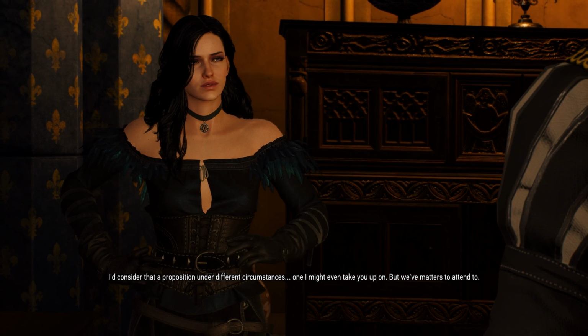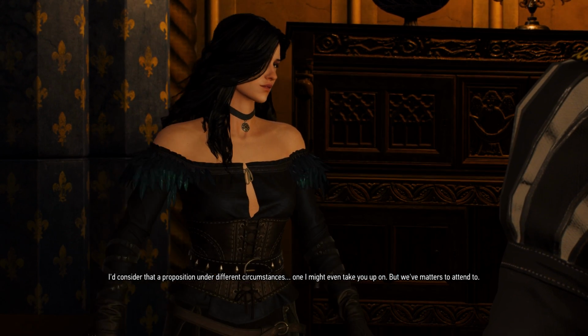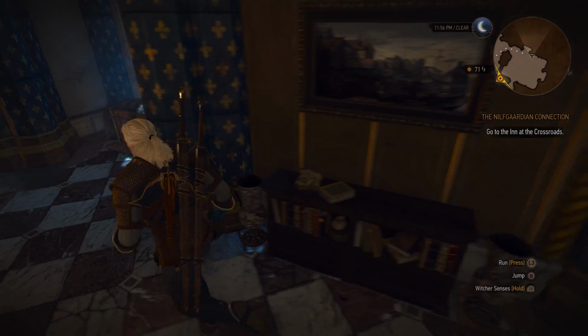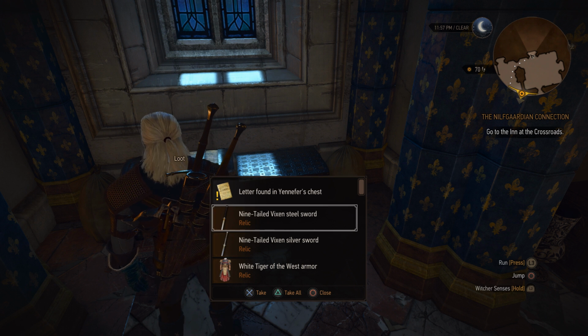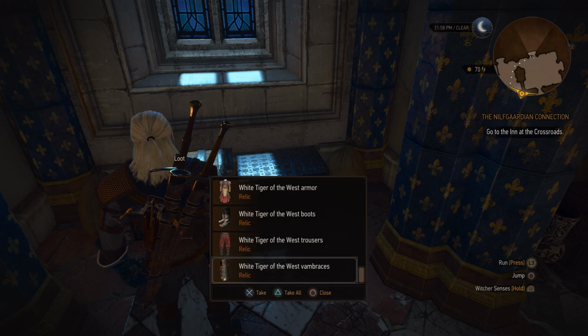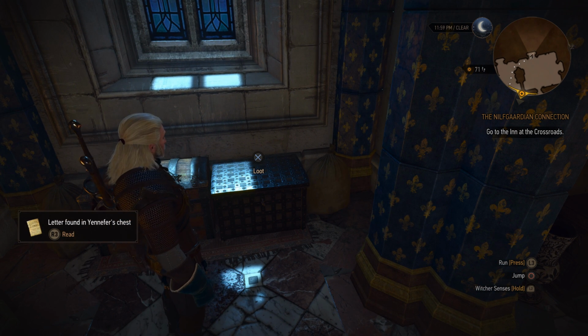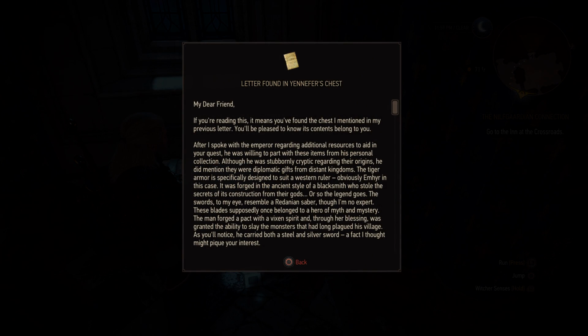The letter details the room in which you speak with Yennefer anyway when you're in Vizima, so it shouldn't be too hard to find. So just head into that room, and by the window to your left you will find two chests. Inside one of them is the gift, which will be the Nine-Tailed Vixen silver and steel swords and the White Tiger of the West armor set, along with another letter from Yennefer.